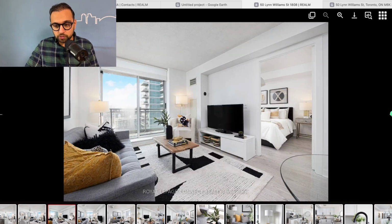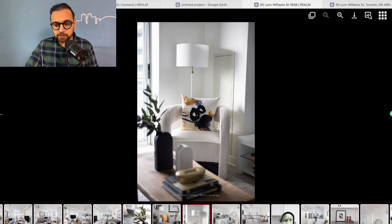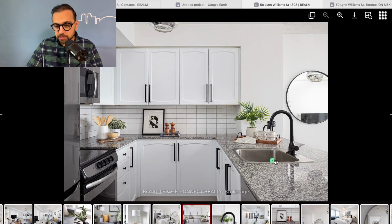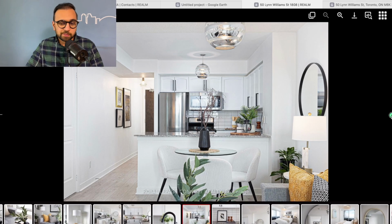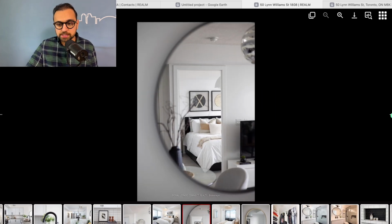And let me show you a few more pictures. Decent living area, and the bedroom is also decent size in my opinion. I'll show it to you in a second. So yeah, this is a good kitchen. That's a good size kitchen. Appliances are not the biggest. So here's the bedroom, decent size, and that's the closet on the right side.